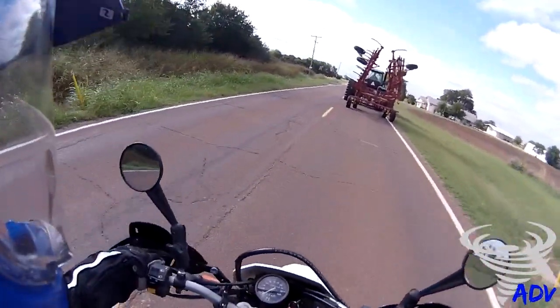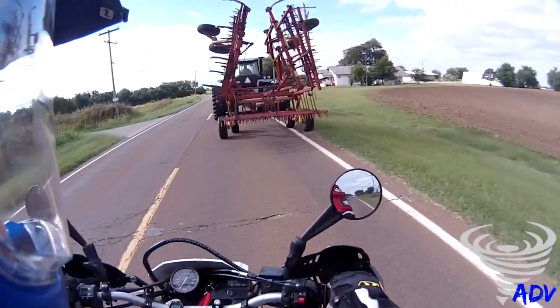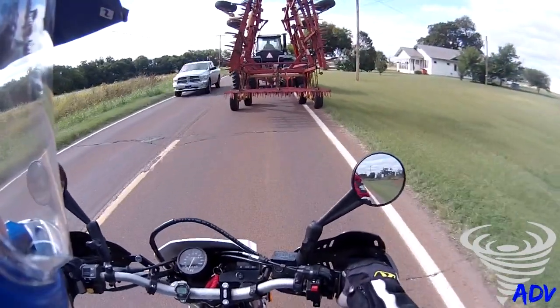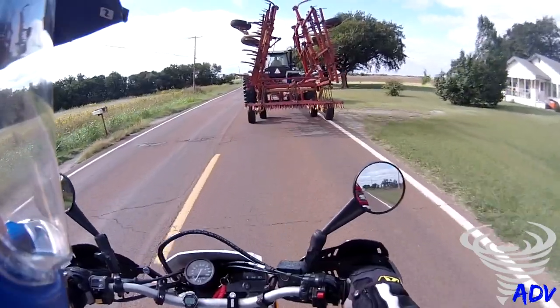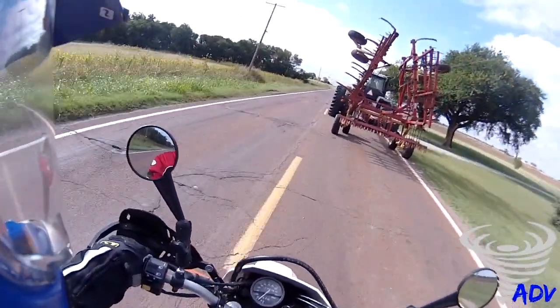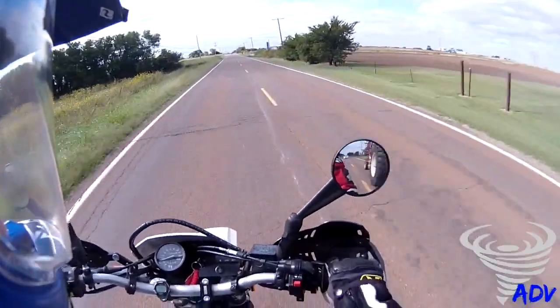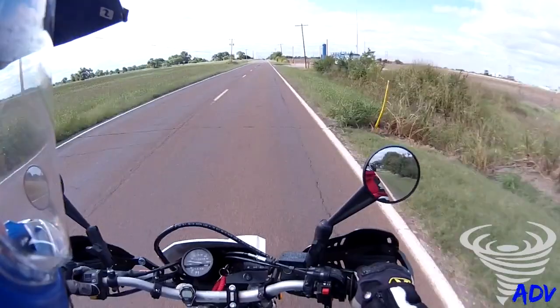Can't really see around this guy. Nope. Man, that would suck to run into the back of that. Look at all them spikes. Okay.